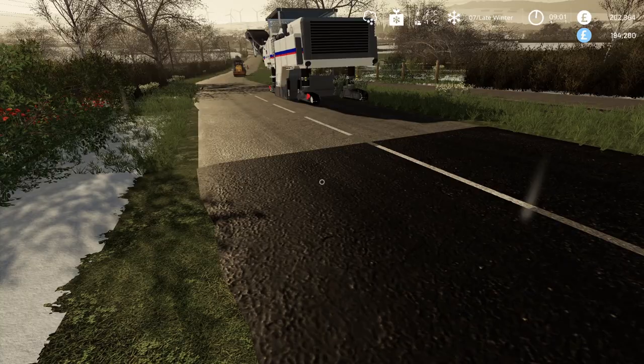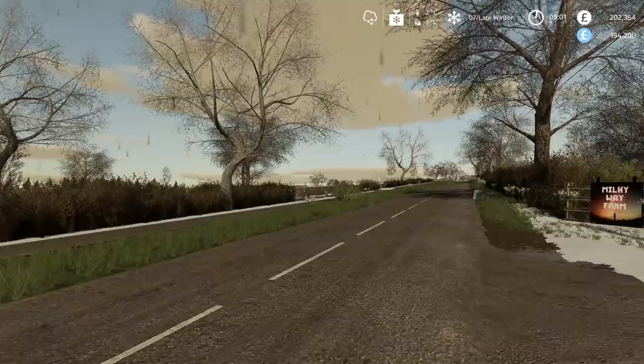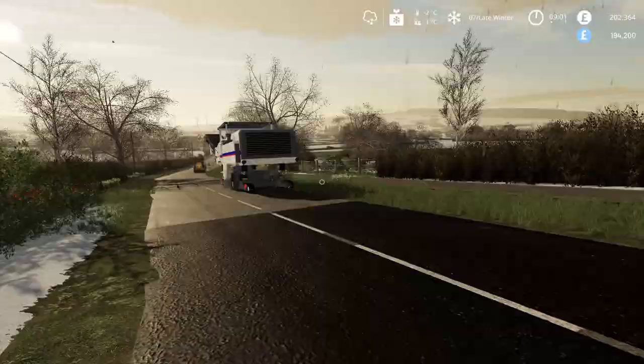So it does look better, although it does stand out now like a bit of a sore thumb. So anyway, I'm guessing they're going to be getting rid of those machines in the next day or so. So now we know exactly what they were doing. They could have resurfaced the whole thing, but they didn't. Okay, so let's move on.